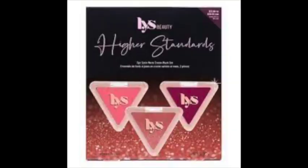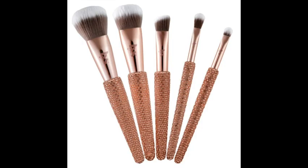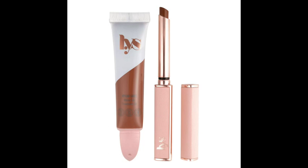So let me tell you about the other holiday sets that they have available at LYS. They also have the Higher Standard 3-piece blush set, which I told you I previewed last year for the holidays. They brought that back. And this 3-piece set is $22. The Speak Love 3-piece matte liquid lipstick set, which I just demoed, retails for $29. Then they have a Complete Confidence 5-piece rhinestone brush set. That's available for $42. And then they have a Speak Love 2-piece lipstick and gloss set.